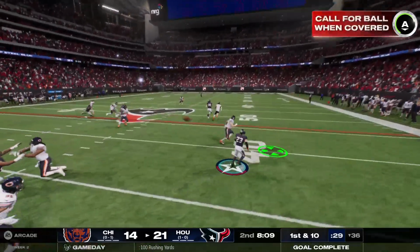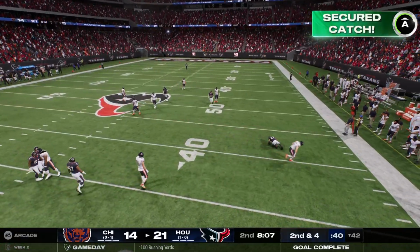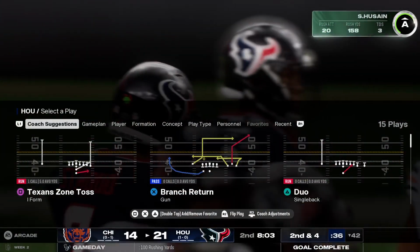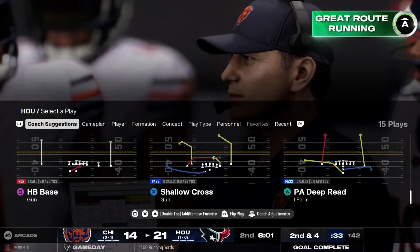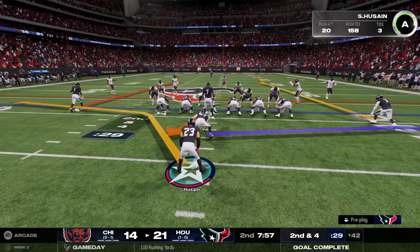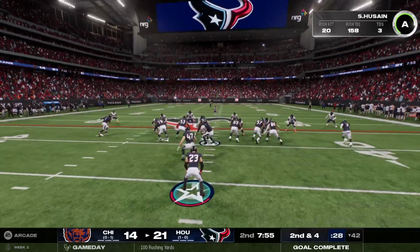Throwing now is Stroud. Firing quickly here, and that's complete. And that's good for a gain of 6, and that'll bring up second down. Well, they'll use him a lot out of the backfield. He had 5 catches a week ago, and he makes another catch here for good yardage.